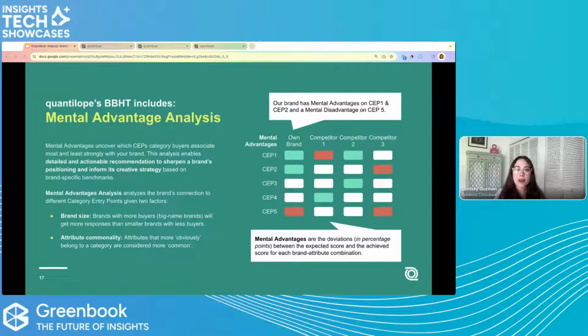Accounting for brand size ensures you don't overinflate or underestimate a certain brand attribute relationship given the brand size. And without accounting for an attribute's commonality, the less typical attributes can appear less important when that's actually not always the case. Brands need a way to account for these two factors in their strategy and ensure they have a true understanding of where to focus their attention and efforts.